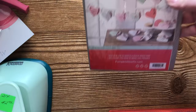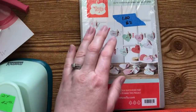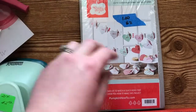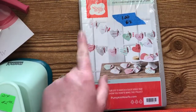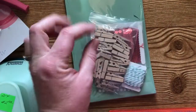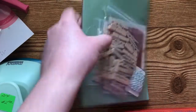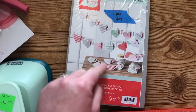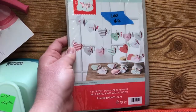And then this is a kit from Paper Pumpkin, which is the Stampin' Up subscription kit. And I think I looked up, this is from like 2016, January. And it obviously did not include the stamp set or the little ink pad that usually comes with it, but it came with everything that you need to make this little heart garland and these little heart treat boxes. So I thought for just $1, that would be fun.